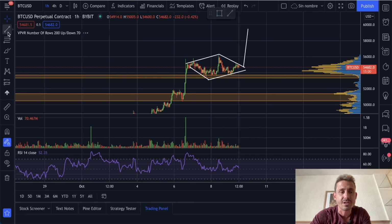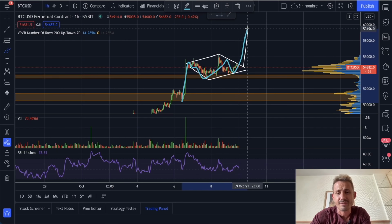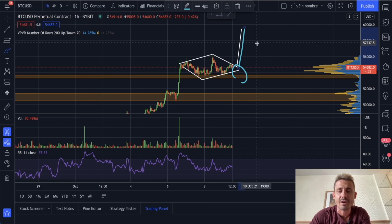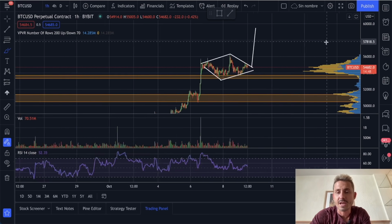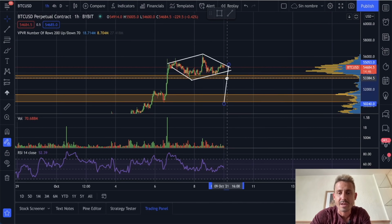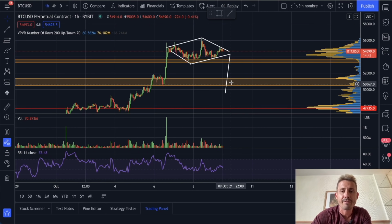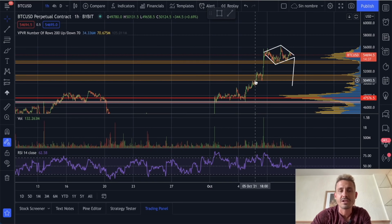This would be a continuation, or into this diamond reversal kind of pattern. Very ugly one. I would be more shorting this than actually longing it, because we have been pumping for the last few days, like I mentioned. Now, if we were to break here to the downside, we should be coming at least to retest around that $51,000 range. As you can see, this is a major support level.